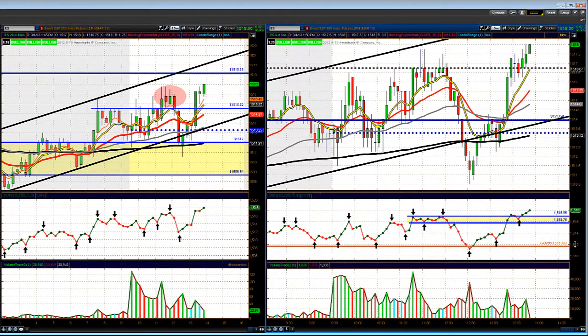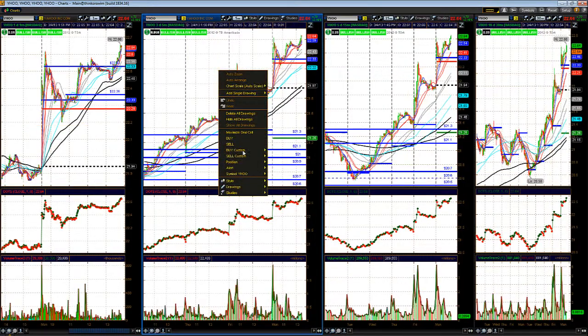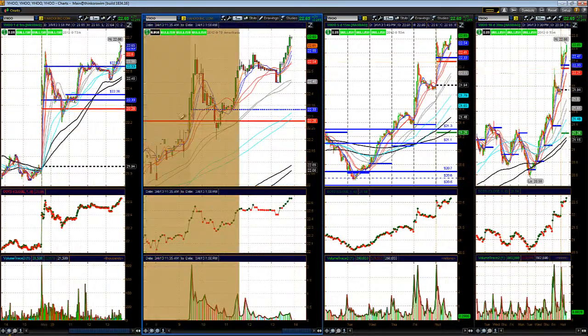All right, so let's go ahead and take a look now at some stock ideas that we were talking about this morning. Let me bring over the chart here. One idea that we mentioned this morning in the chat room was the Yahoo trade. With Yahoo, you have to put the pre-market information on to kind of gauge it. It was showing some nice strength this morning, though, and this one was a setup for a buy at the open.